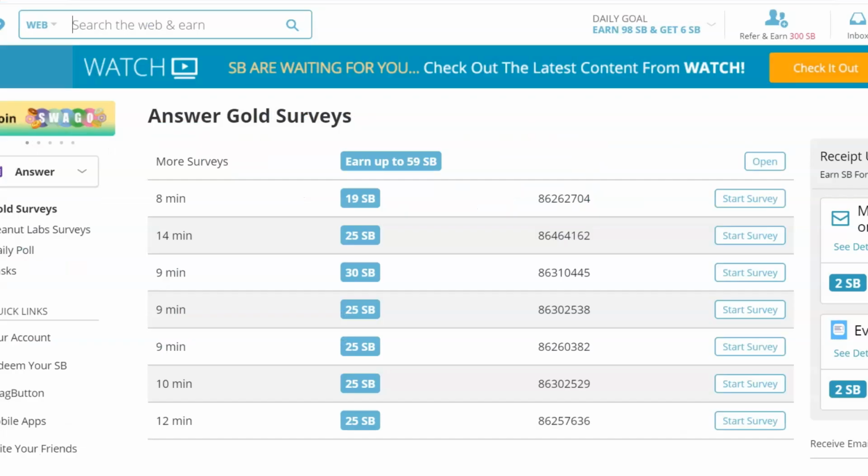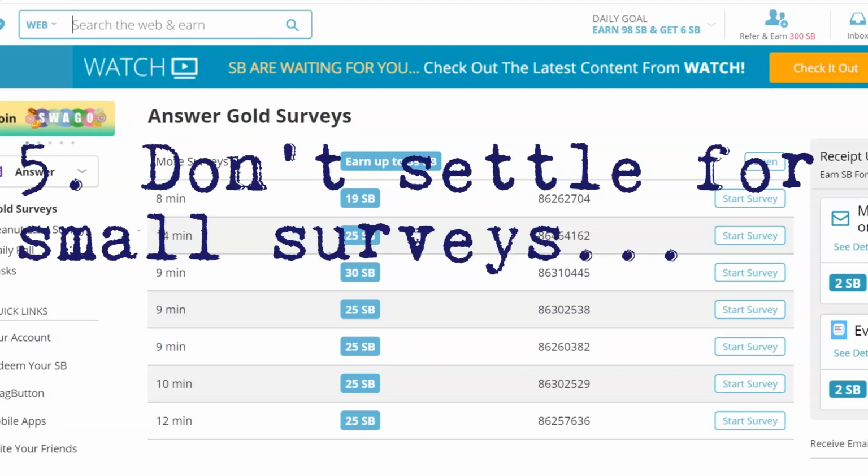Tip number 5 would be don't settle yourself for the low paying surveys on Swagbucks. Some days, particularly on the weekends, you may find there are less surveys on offer. You can get declined from the best surveys, and that's pretty normal, just by not being the right fit. And this leaves you with nothing but terrible paying surveys for 20 minutes of work or 30 minutes of work, and it just seems a waste of time.